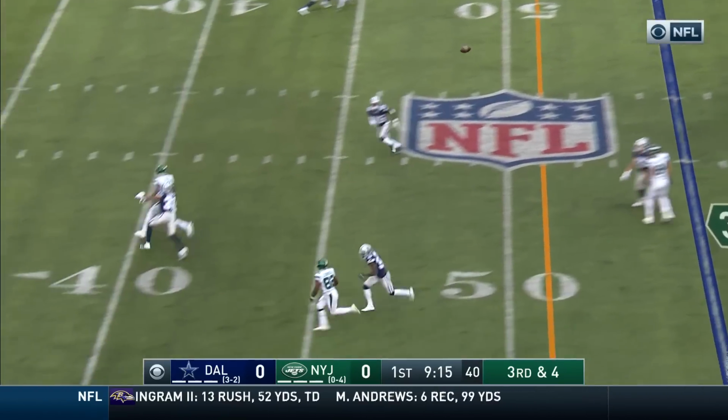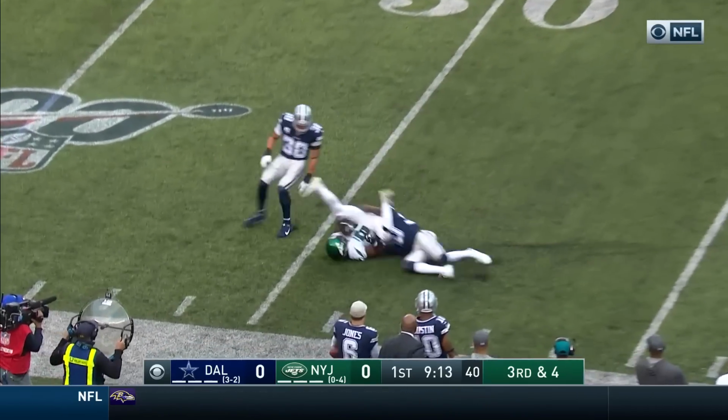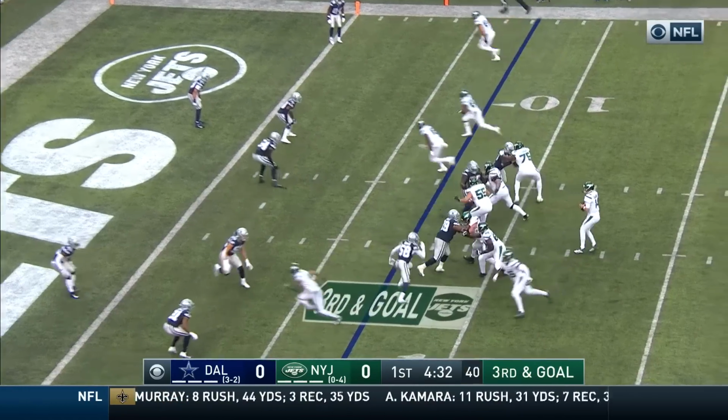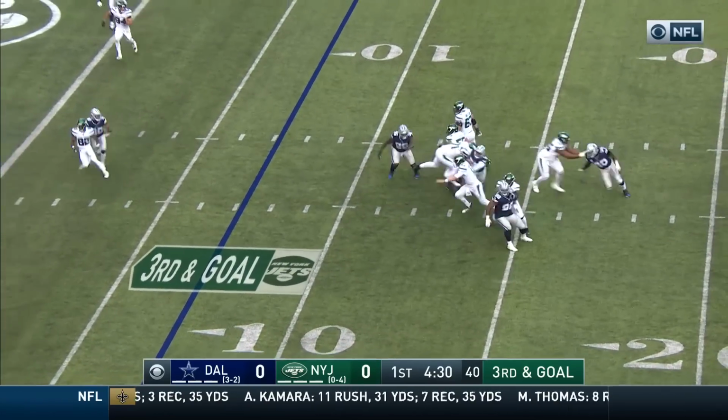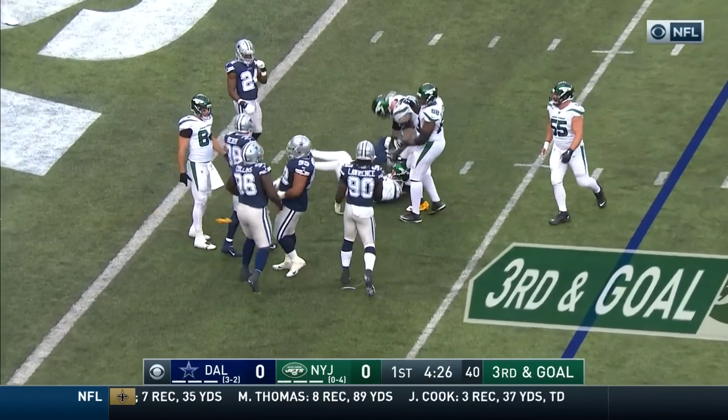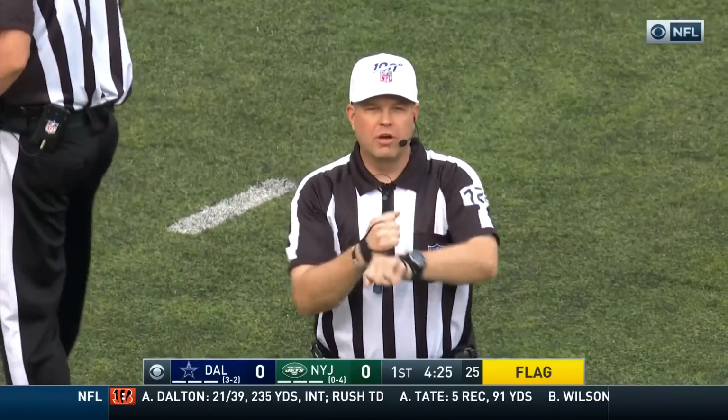Third and four. Darnold lofts it, and Crowder has the catch for the first down. Beautiful touch throw. They have failed on third and six or longer 30 straight times. Need seven here for the touchdown. Darnold, that will look like a horse collar tackle. Personal foul. Horse collar tackle.